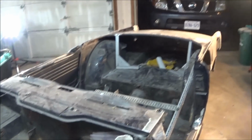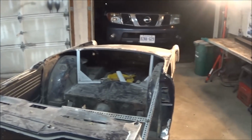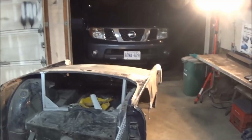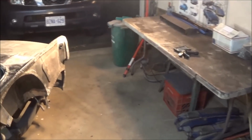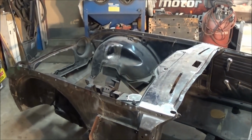Alright guys, that's it for now. We'll close the garage door. It's getting a little chilly out tonight. This morning was 0 degrees, so there was frost on the car and I had to scrape it, so definitely much colder. Alright, that's it for tonight.